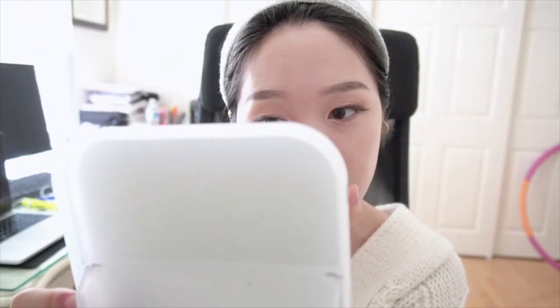I do need to get better lighting for this. I used to have those ring lights, but I don't know where I placed them. So I'm using natural lighting for today.